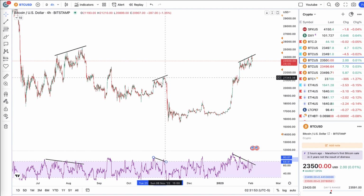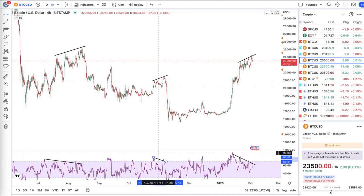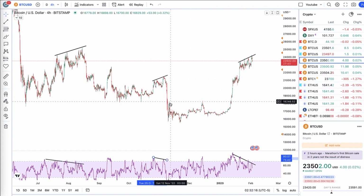Now, we had the same setup over here. You can see these 3 thrusts, distribution. You can argue that's Wyckoff distribution. You can go into the details of that if you study Wyckoff, of course. But you can see 3 thrusts to the upside, but the RSI does not confirm it. And then we had, obviously, that was when FTX happened, and it collapsed and it went from 21,000 to 15,000.